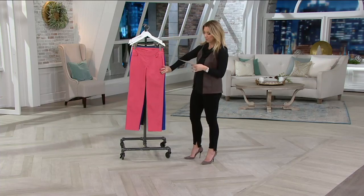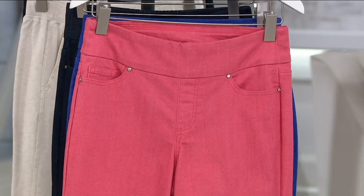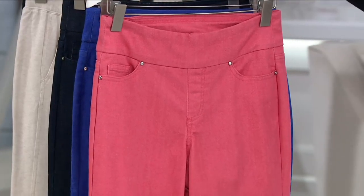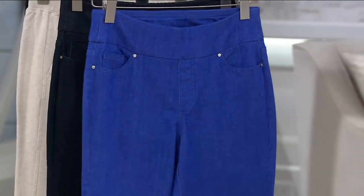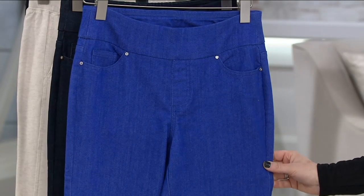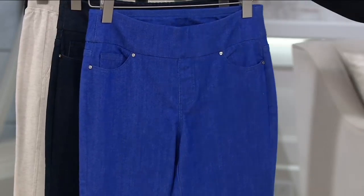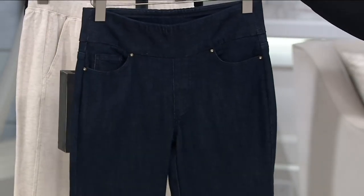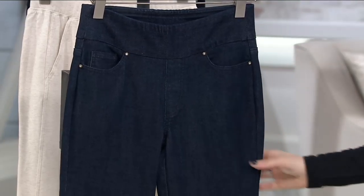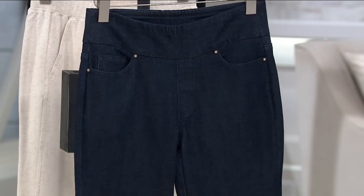So this color right here is the warm coral. This will be in numeric sizing 0 through 28. And remember, petite or regular. The one Sue had on, these are a vibrant blue. This easily can be worn right now, especially with blacks and grays. I think this is a really pretty color. And then finally, yay, the dark indigo. Nice deep wash, which is wonderful because this becomes the jean that you can go to work in.